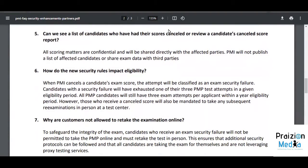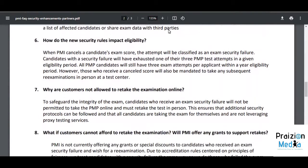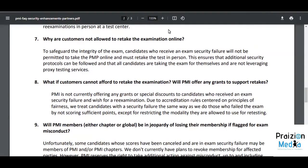Can we see a list of candidates who have had their scores canceled? Of course not. How do the new security rules impact eligibility? When PMI cancels a candidate score, the attempt is classified as a security failure. It's like one of the 3 strikes and you're out. Why are customers not allowed to retake the examination online? Duh, they are a security risk.